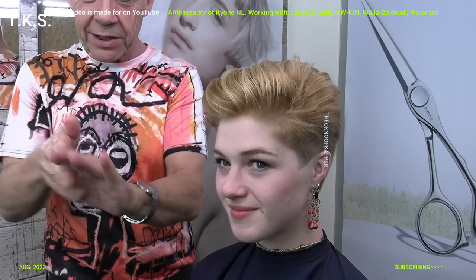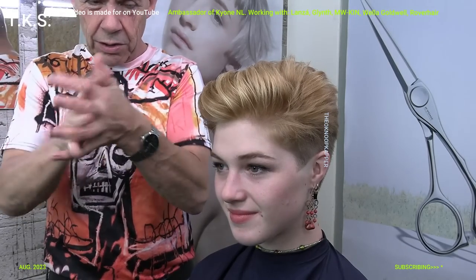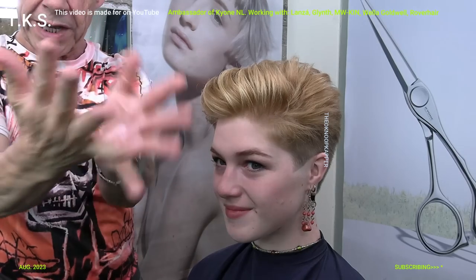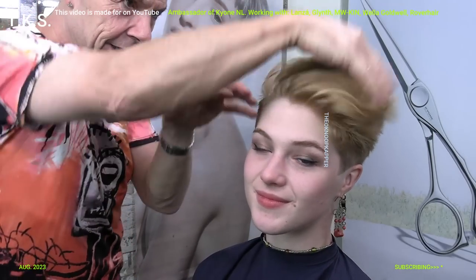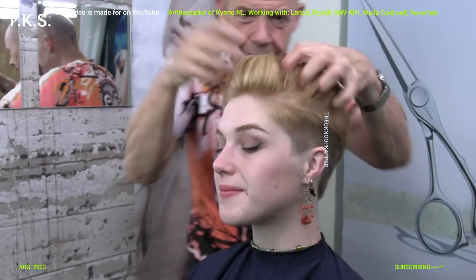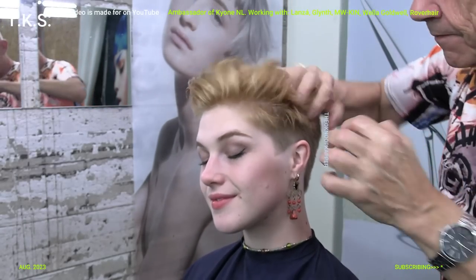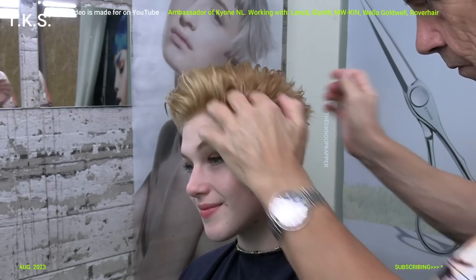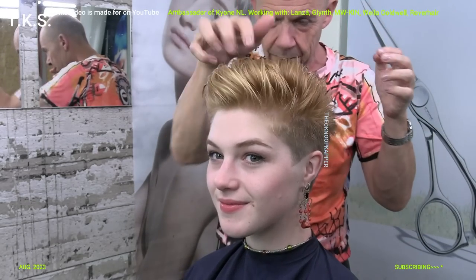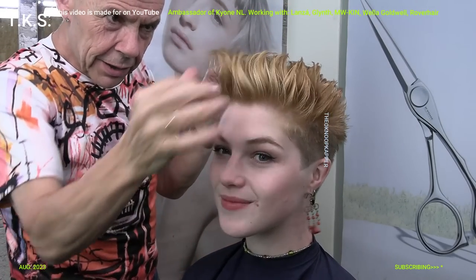So I have a rest of product on the top, and I never use my inner hands. I always use only my fingers. So I have it totally away, so you can see this, and then I'm going to play with the hairs. This brings out the strength and power of the hair. It gives also a nice shine to the hairs.